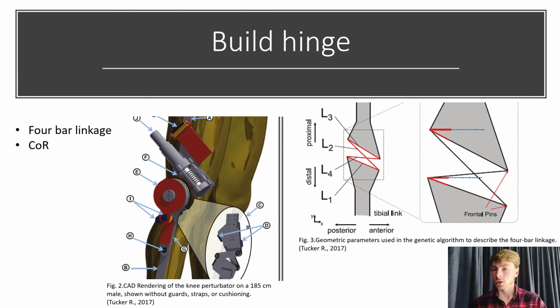The build of the hinge. The design team had to come up with a clever hinge design that follows the moving center of rotation of the knee very precisely, so the user wouldn't experience any discomfort during gait.